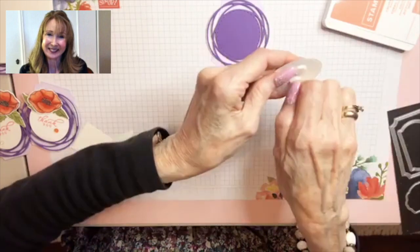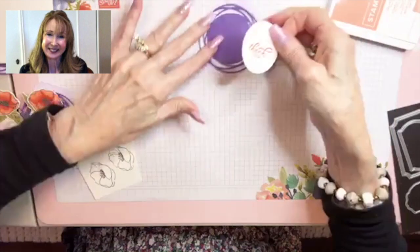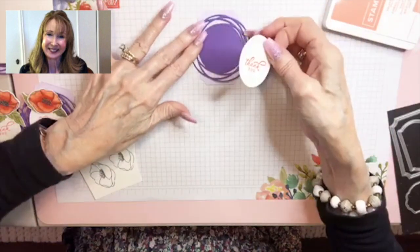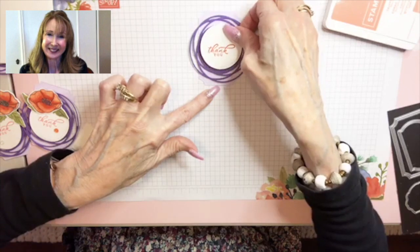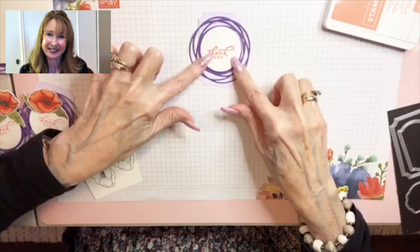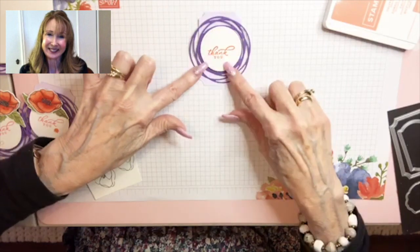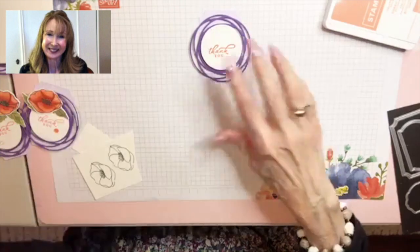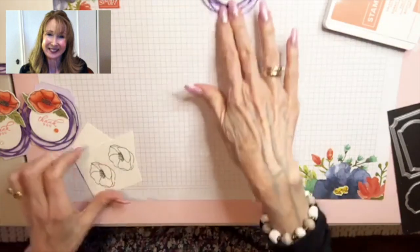And this is really pretty easy. I made 4 or 5 of them just pretty quick, really pronto. So I'm going to try to line this up straight and see if I can get my sentiment kind of straight. And this circle, the thing I like about it, this stitch circle die fits really well right in that other die from the painted labels. So there's the basis of our tag right there.